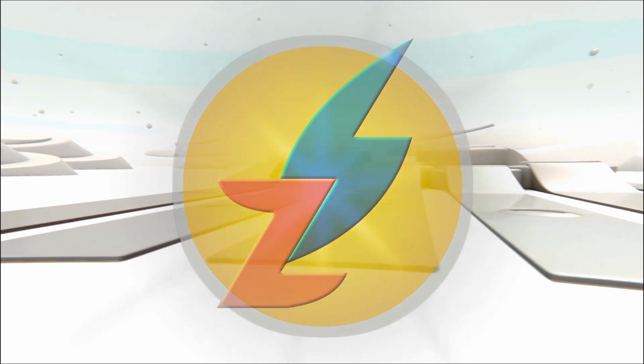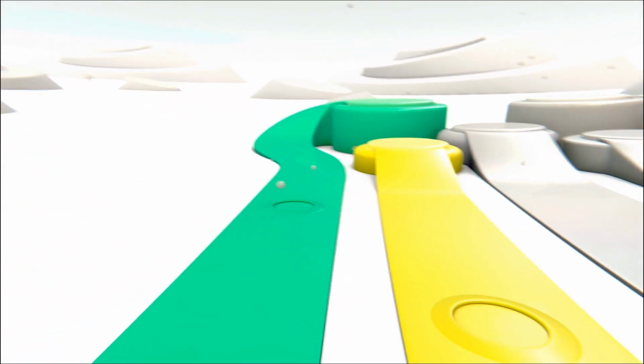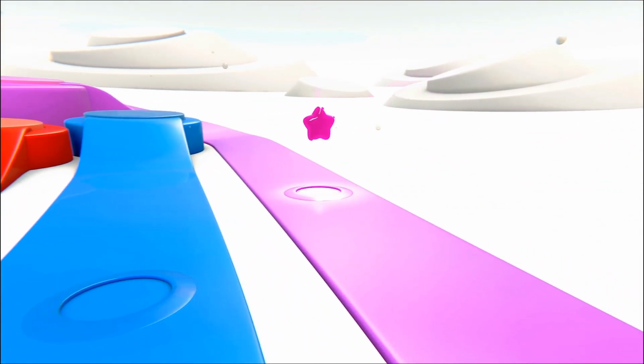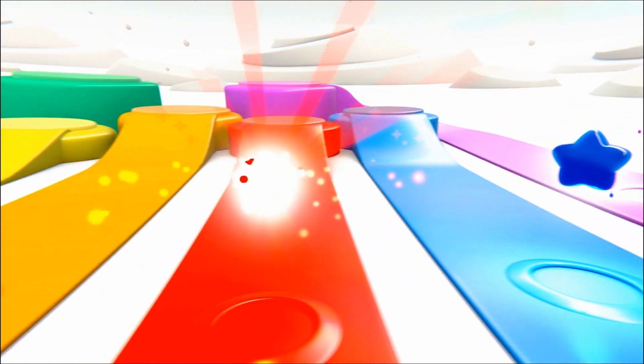Superzoo! Hi, kids! Let's learn the colors by playing with little buses! Yay! The magic stars will discover the color of all our vehicles! So fun!